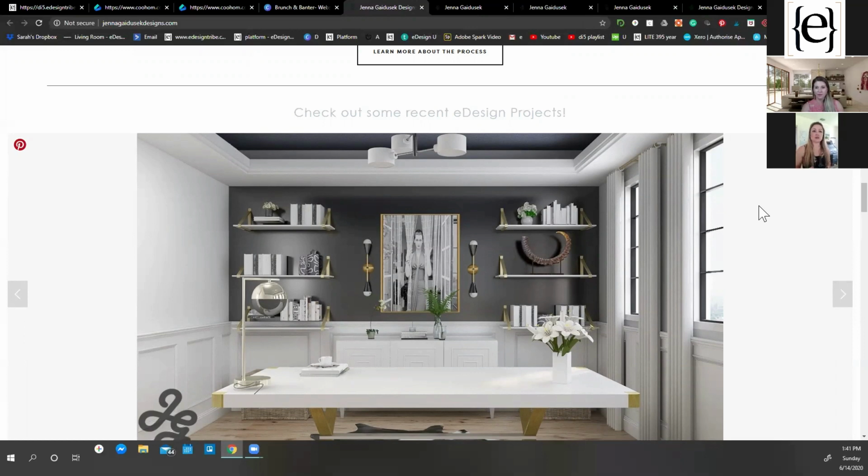So it's not just beautiful renders, it is also the justification of the price points. And a lot of that comes through imagery, and it comes with this is how it's going to work. This is how we're going to collaborate. This is where your money goes. And it justifies them putting down that big chunk of change, which is an investment in a better lifestyle for them. We just need to explain that to them through imagery on our website.